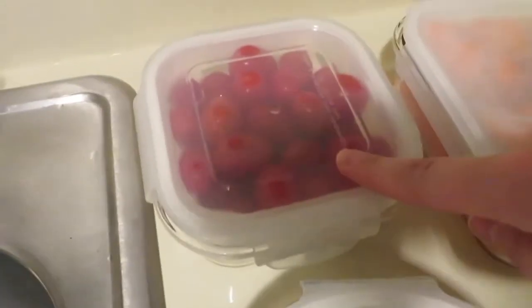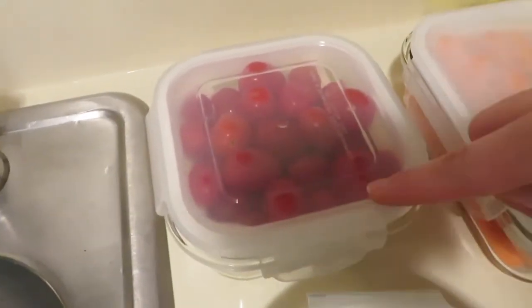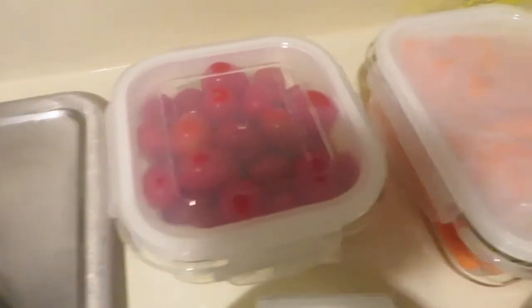Definitely done that. Mushrooms, red onion, bell pepper, tomatoes, which I also put a paper towel at the bottom just to get some of that extra moisture. And then with my carrots, I also put a dampened paper towel on them to help them stay fresh as well. So now I'm going to show you the spice cabinet in the fridge.